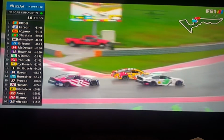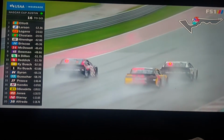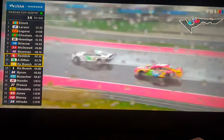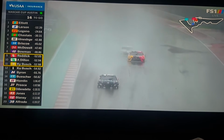Yeah, I was going to say, talk about somebody else earning their money today. That was a dedicated crossover. Reddick passed both of those cars. Ninth place here, all three of these cars locked up in this battle. Look at the roof. I think some of that was the 18 coming off pit road on cold, wet tires. It takes a little while to get some heat in those tires.